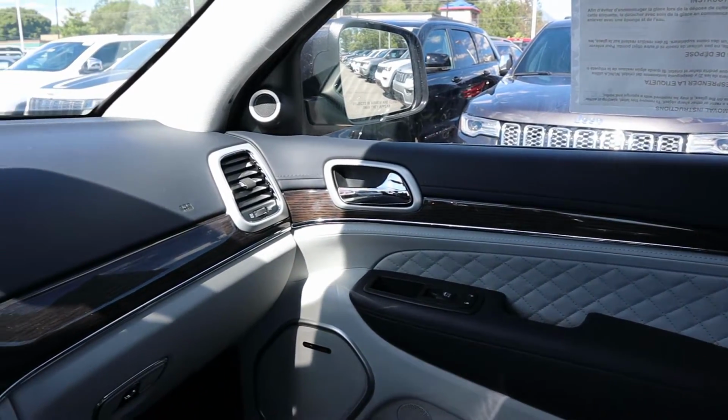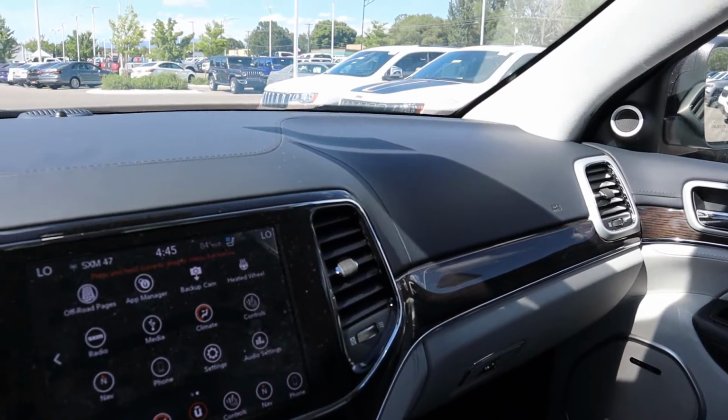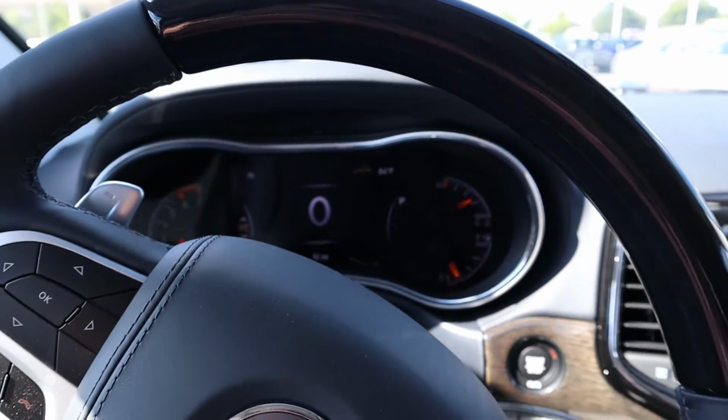Wrapping things up on the interior here of the Summit, it's definitely a very premium and upscale feeling interior. This is going to compete against luxury brands, so Jeep has definitely stepped up their game to do so. That all being said though, let's take the 2019 Summit out to see how it drives.